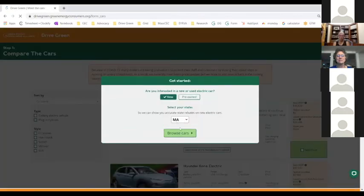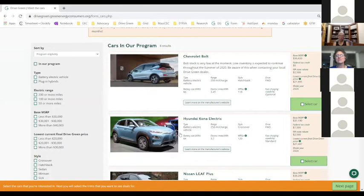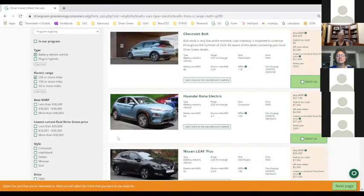You can choose new, set your state as Massachusetts, and then hit browse the cars. And here this brings you to a form with all of the vehicles that are generally available actually in New England. So you can sort and filter by different characteristics to help narrow down your choices. So for example, if you're interested in a pure electric vehicle that gets over 200 miles of range, the form will readjust so that you are just looking at cars that meet that criteria.